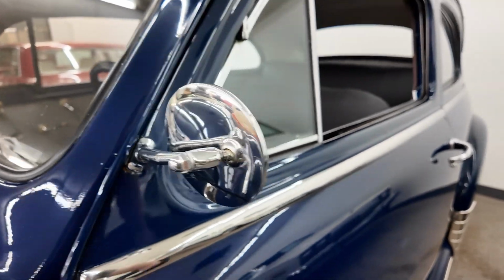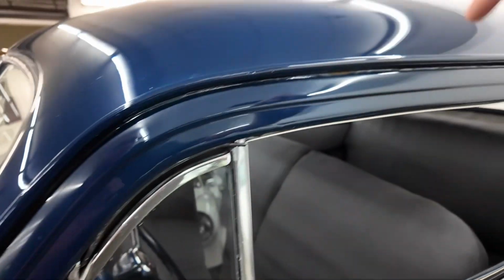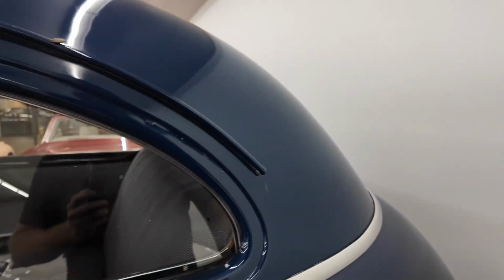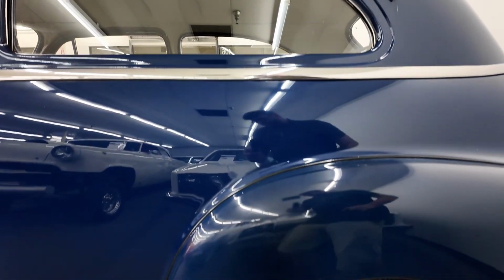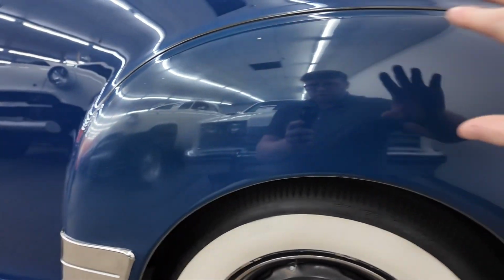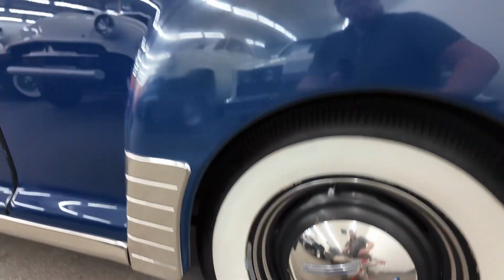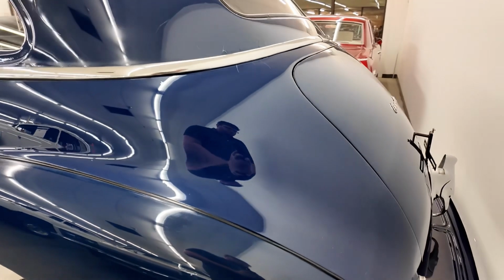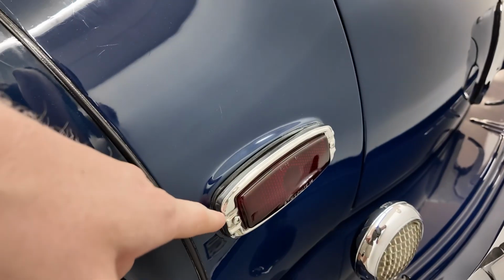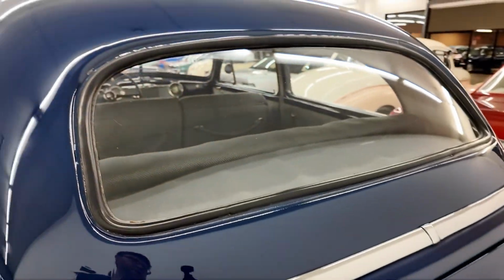Rear view mirrors here. This one does have drip rails that start right here, and they run the cabin back here. This one does have gravel guards, fender. It's also rolled on this wheel well as well. Tiny brake lights, looks like a backup light. This one has a single piece back glass.